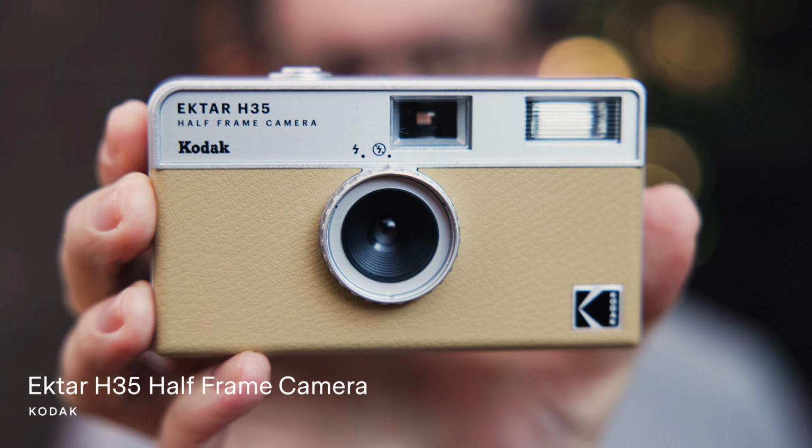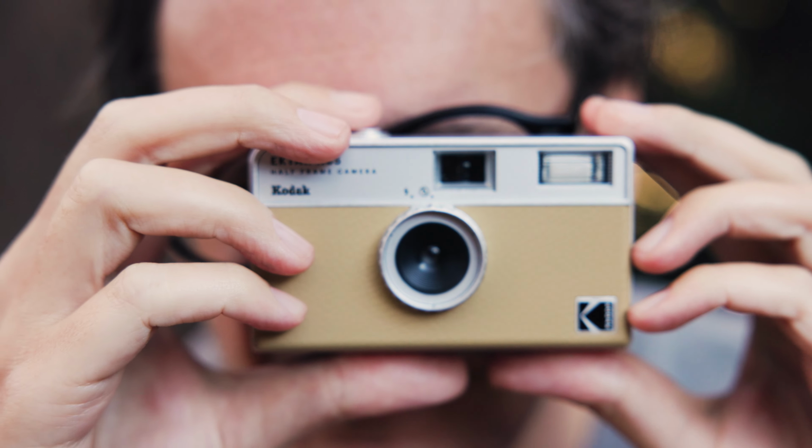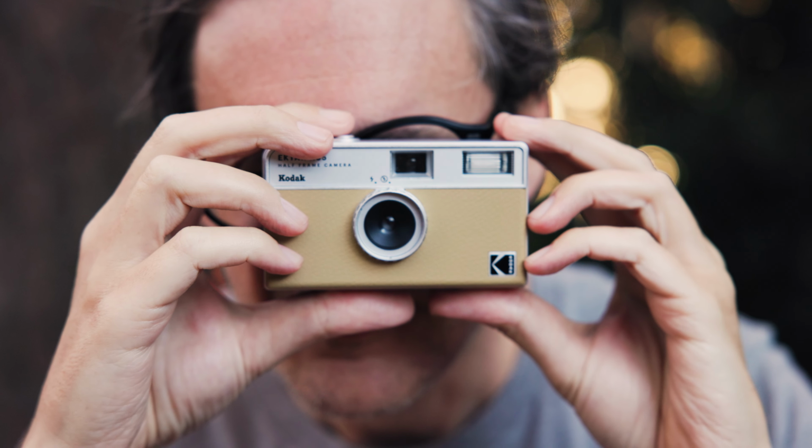So let's get started. Okay, first gift idea is the Kodak Ektar H35. Believe it or not, this is a real camera. I mean, at first it looks like a toy or some kind of disposable camera, but it is a reusable film camera. You can load it up with film, use the camera over and over again. It actually has an integrated flash as well, and I'll cover up the viewfinder here and fire the flash. So yeah, it's got a flash.